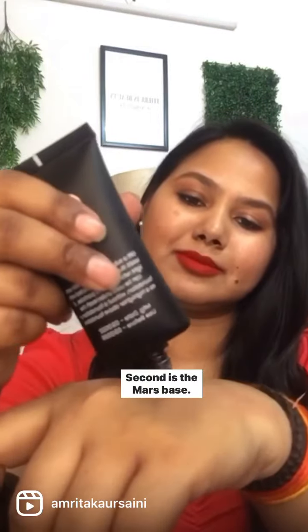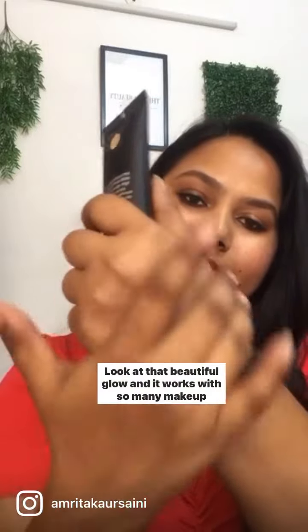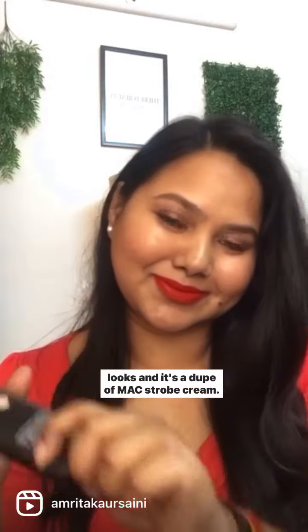Second is the Mars base. This is a highlighting makeup base which works so amazingly on my skin. Look at that beautiful glow, and it works with so many makeup looks, and it's a dupe of MAC strobe. Definitely give it a try.